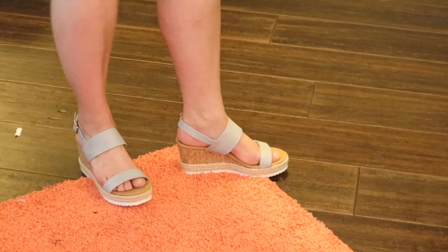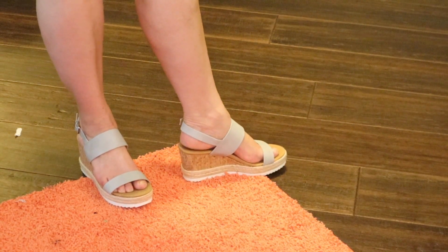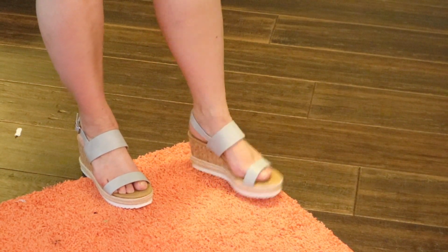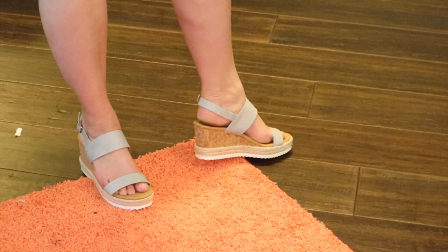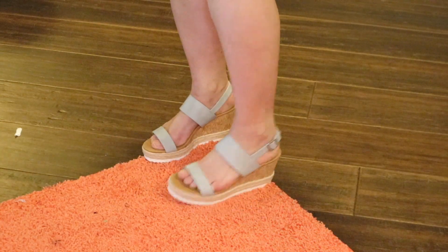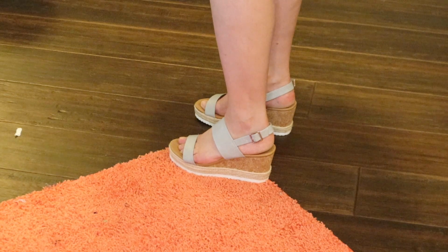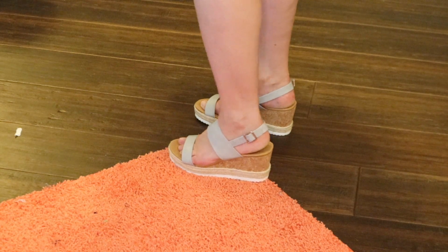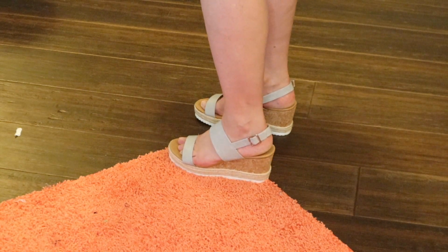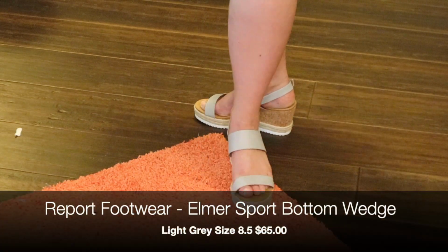Okay, so here you can see the shoes. They are a light gray with a larger strap towards the upper ankle and a smaller strap towards the toes. They are very comfortable. They do have a side, I don't know what you call that type of closure, but I did find them a little bit difficult to get on. When I tried to slip them in the bracket back there, it would often fall out of the hole. So that made it a little bit harder to get on, but very comfortable.